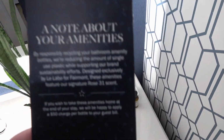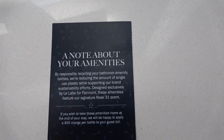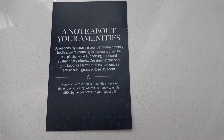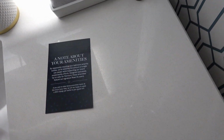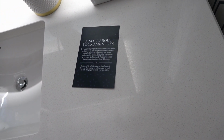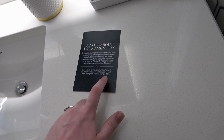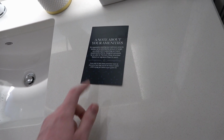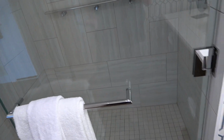Here's this thing that basically says, here you can read it if you want. So if you don't put a request in, they'll probably give you the big ones, but if you ask for the smaller ones, they will give them to you. We did say we wanted them, so we got them, but they will charge you $50 if you take the big dispensers home. So if you get the dispensers in your room or you don't ask for the smaller ones, they will charge you $50 for them, which some people may not like.